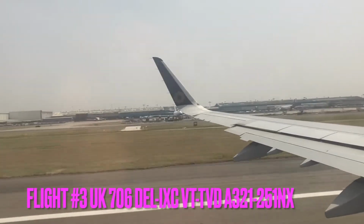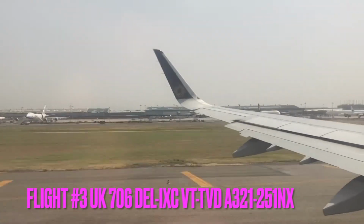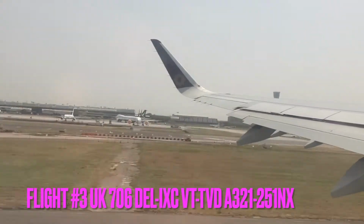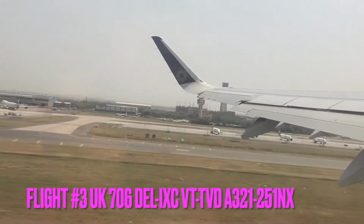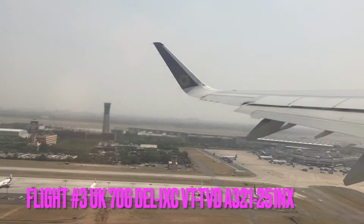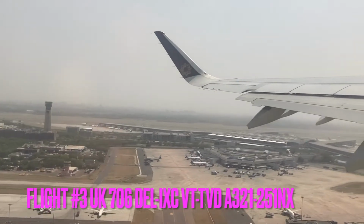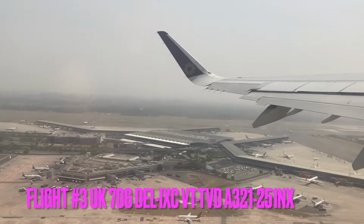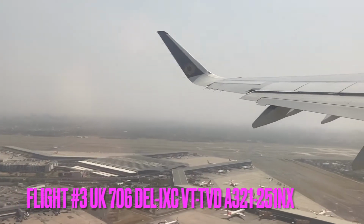The next afternoon, I found myself back at Delhi Airport Terminal 3, this time to fly on UK 706 between Delhi and Chandigarh. It's only a 250-kilometer long flight that takes half an hour, but the taxi from Terminal 3's domestic pier to the threshold of runway 28 took almost as long as the flight.